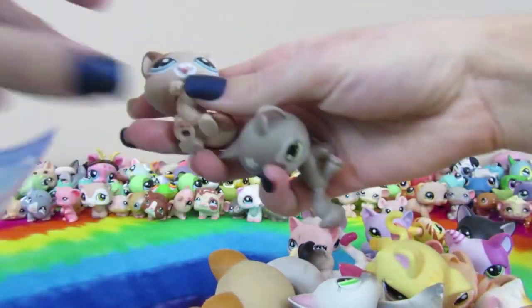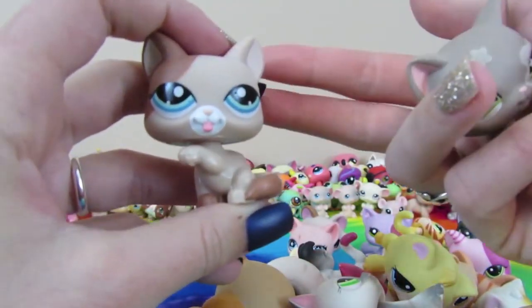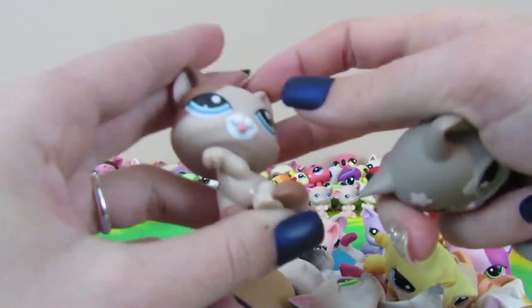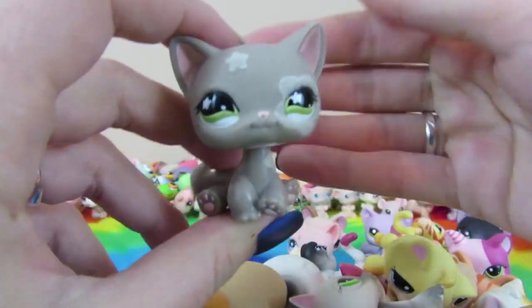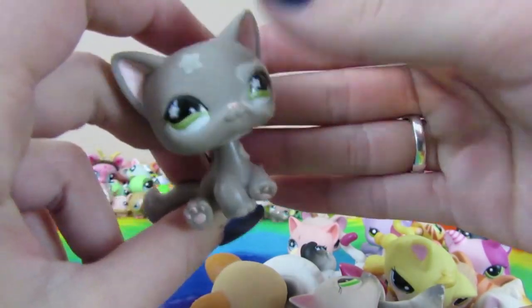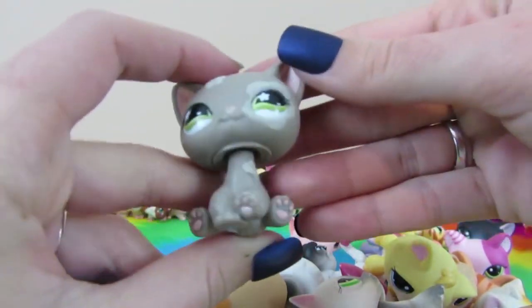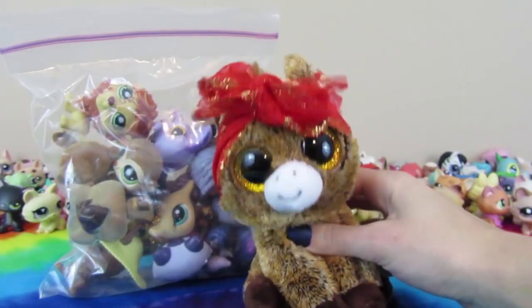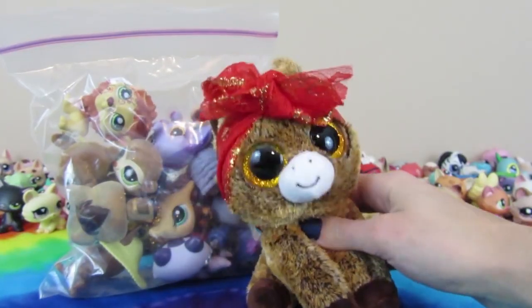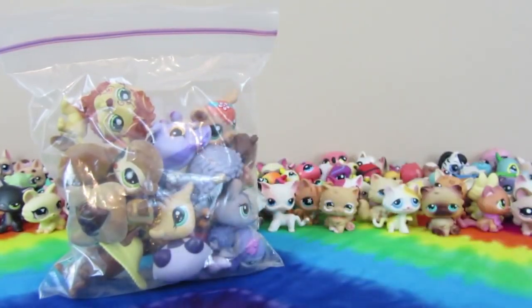Two more. This kitty also has her foot up and blue eyes. No magnet. Oh, I love this one. This has a little velvet on it, and she is gray with little stars on her, and she has a blue magnet. This bag is very much a miscellaneous zoo animal bag, so enjoy!